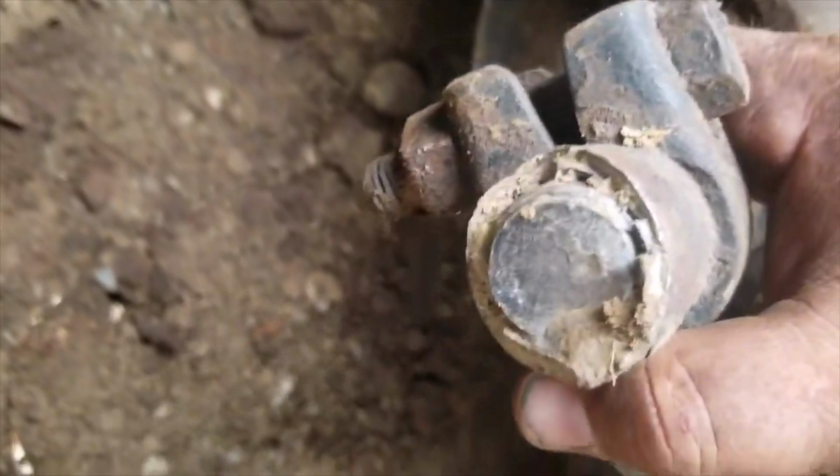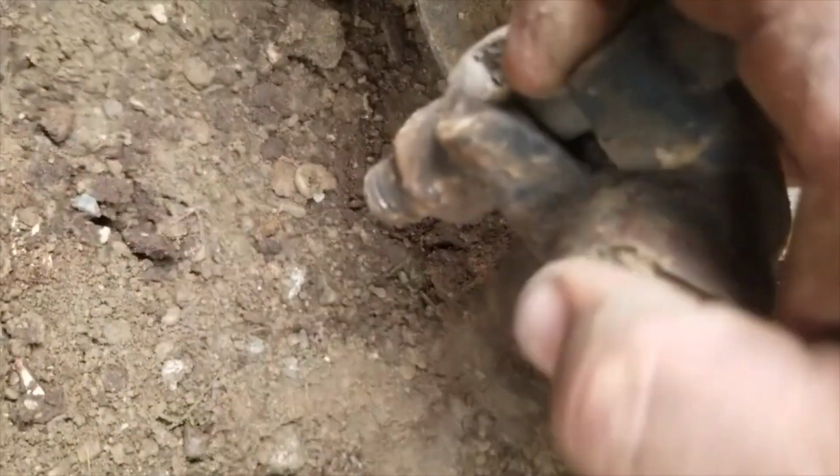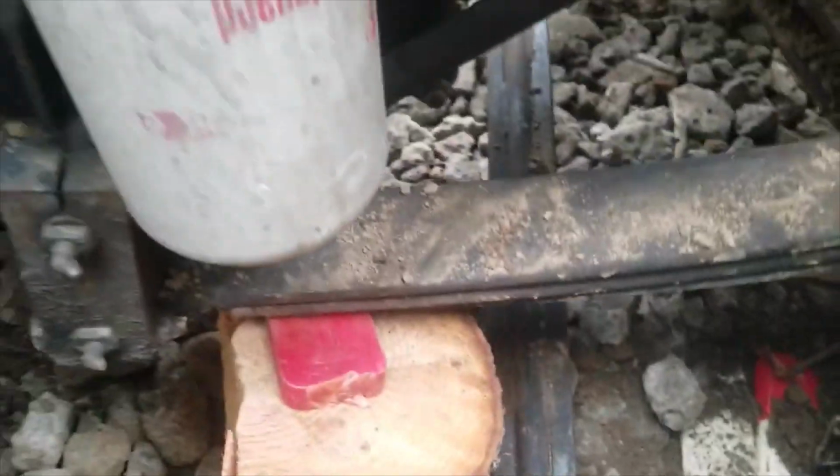If you look at that, I haven't actually torn it apart and really looked at it, but you can see where the bolt ends of the threaded part and where they welded it. That's just a recipe for bad things to happen. So anyways, got her blocked up best I can considering the situation.